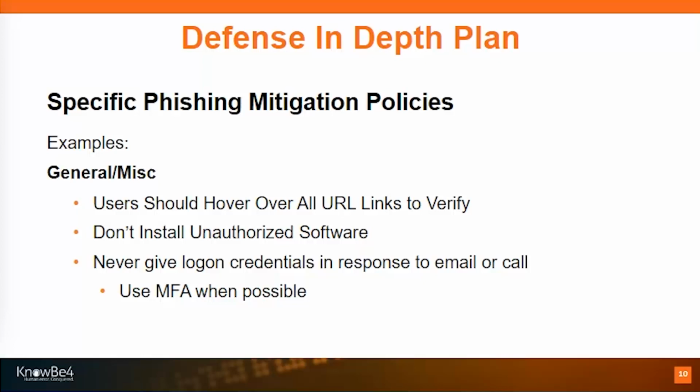You want to teach people, again, that they should always hover over all URL links, and I'll cover this again towards the end of the talk. You want to let them know never to click on a URL link without first hovering to see where that link really takes you. The vast majority of phishing social engineering attacks include rogue URL links that, if people looked at them, they would see don't go to where the email claims it's going to go.